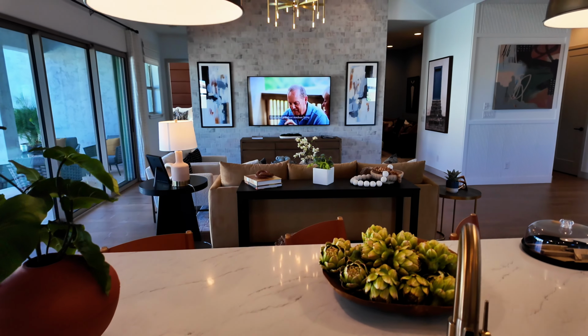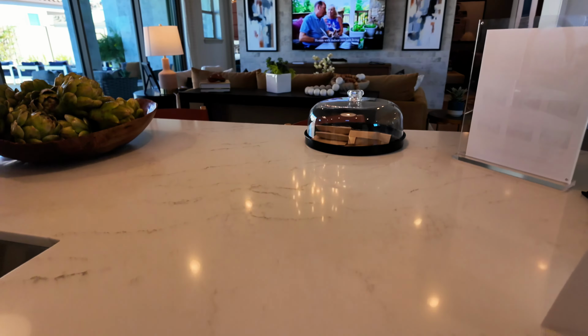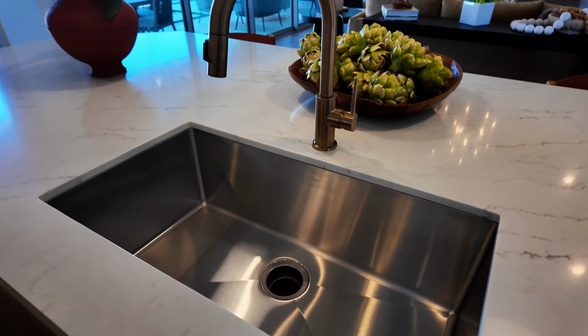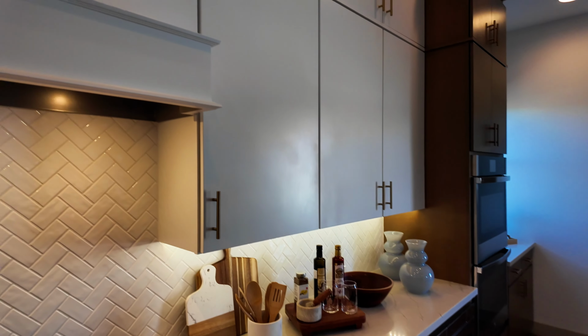And also, you're still relatively close, like Gilbert, Mesa, the Mesa Gateway Airport, the 60. So if you need to get into Phoenix or anything, relatively easy to get in here from this location. And there's a lot of communities being built out this direction. So we're going to see more and more growth head this way.